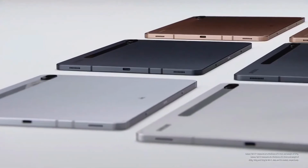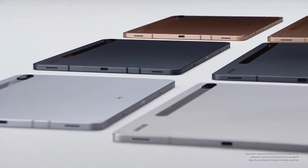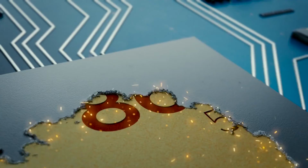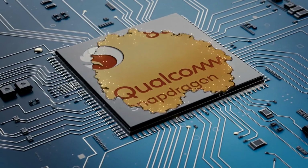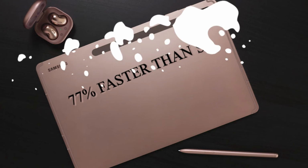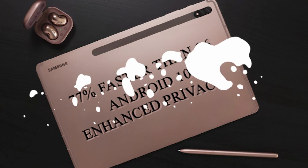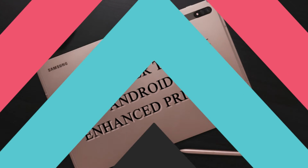Meanwhile, the Samsung Galaxy Tab S7 and S7 Plus each have an octa-core Snapdragon 865 Plus chipset, which also features a neural processor, one that's 77% faster than is featured in the Samsung Galaxy Tab S6 that precedes them. These slates also run on Android 10, which brings with it enhanced privacy settings, live transcriptions, and more.